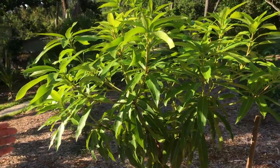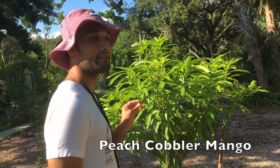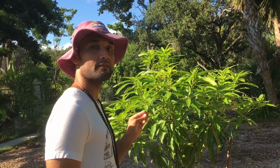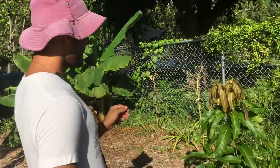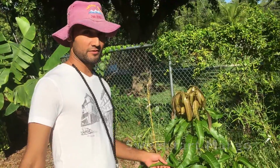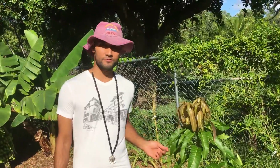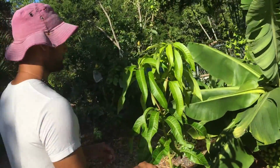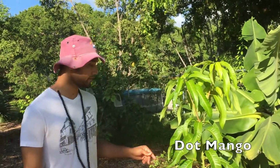Peach cobbler mango, very tasty. One of the late varieties this year, but one of the very tasty. It did come up to the first 3 top tasting mangoes for me this year. Another good variety is a sweet tart mango. It's a little bit tart when it is fully ripe, but if you ripen it further it becomes sweeter, and we liked it very much. Its color is green when ripe, but it's a very good quality mango. This is a dot mango. It looks very nice from the outside, and it's also one of the sweet tasting mangoes.